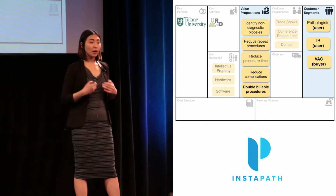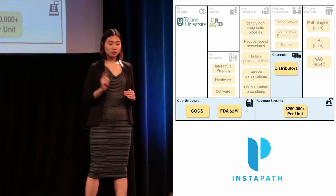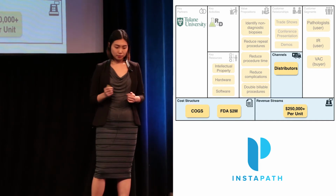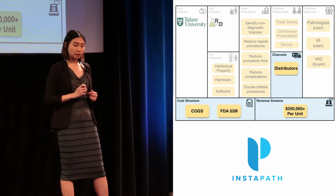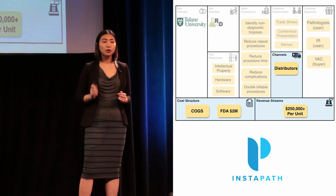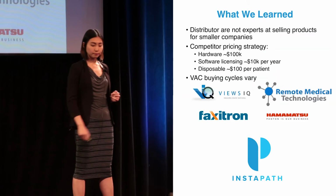At this point, we have a good understanding of our value propositions for each customer segment. The next step is to validate how to put our product into our customers' hands. We thought we can use a distributor, and that's the most effective way to reach our customers. We also thought our main revenue stream will be selling hardware for over $250,000. So we talked to 50 industry experts to test our hypotheses.